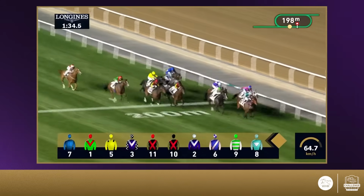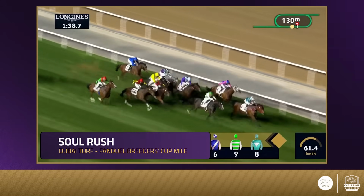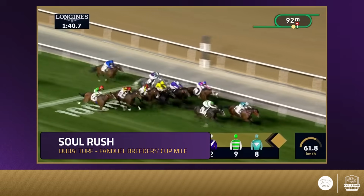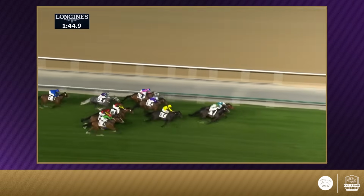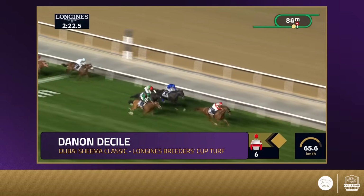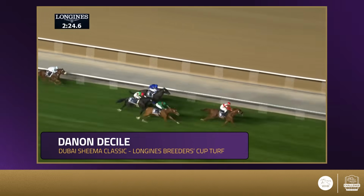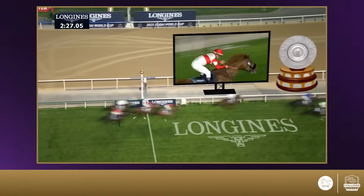It was a double dose of Japan in Dubai at the World Cup meeting, with Soul Rush and Danon Decile plotting their next moves ahead of the World Championships. Soul Rush dives tight to land again, trying with a late ask, but Danon Decile, the Japanese raider tonight, is on full force, wins the Shima Classic.